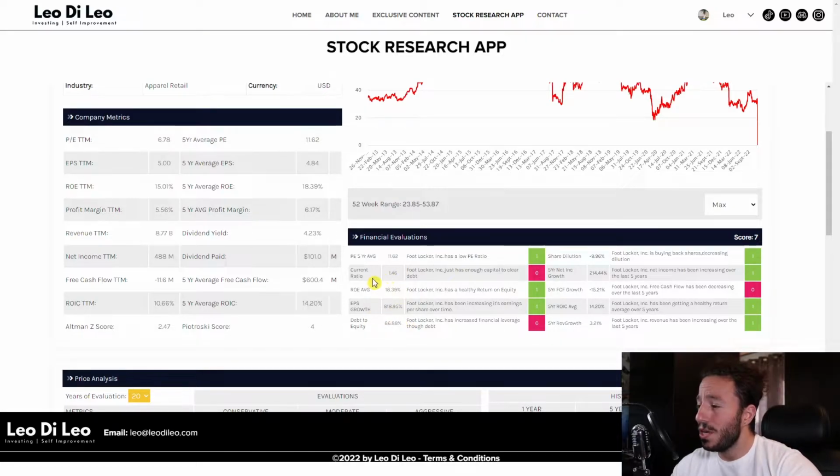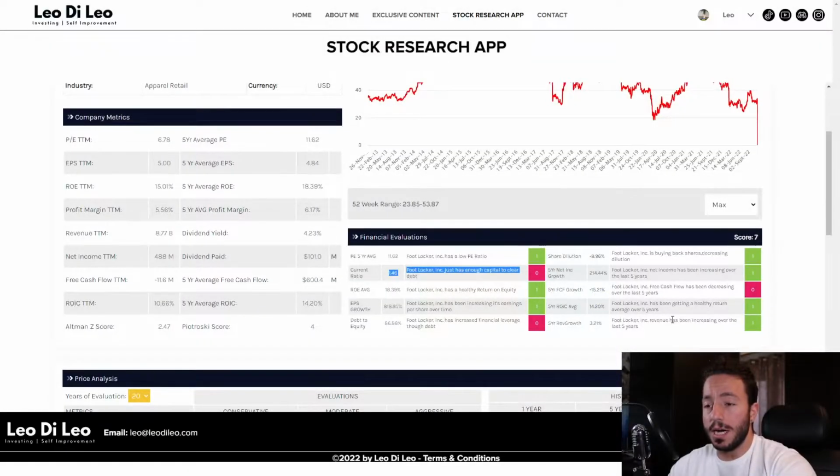Now, our current ratio is sitting at 1.46. This is actually not terrible. We want to find companies with a 1.5 current ratio or higher. That indicates to us that they have enough assets on hand to cover those liabilities that they might have in the future, and how liquid the company actually is. 1.46, I can actually forgive that. It's actually not that bad. That 1.5 just gives us a little bit more of a buffer. 0.46 is easily forgivable. The one major issue that I have here is the free cash flow growth.